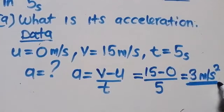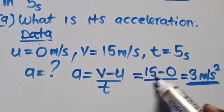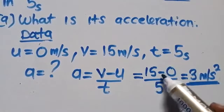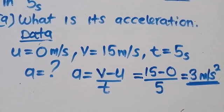So 15 minus 0 is 15, over 5, it is 3 meters per second squared. That's how you need to calculate the acceleration. So this is the acceleration which we have calculated.